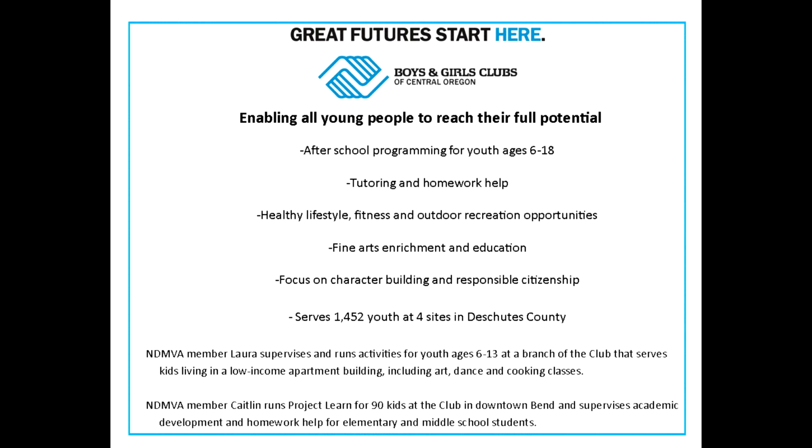And basically what's going on at 4 o'clock in the afternoon is we're helping kids with their homework, playing games, and helping kids read and reach their academic goals.